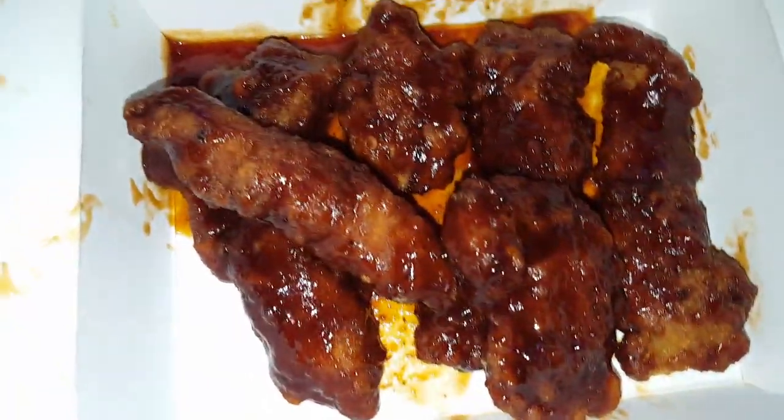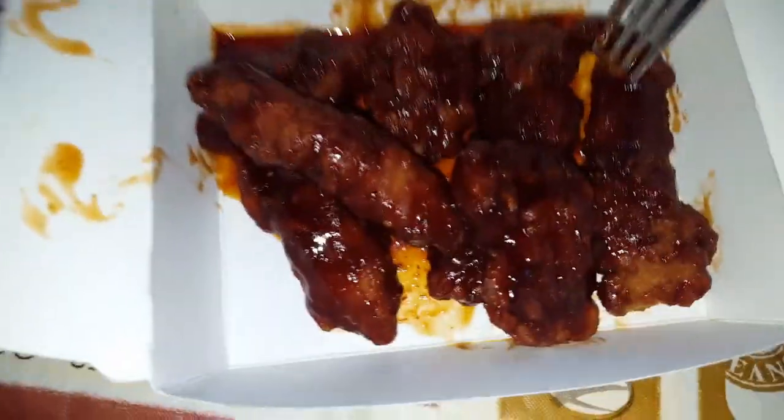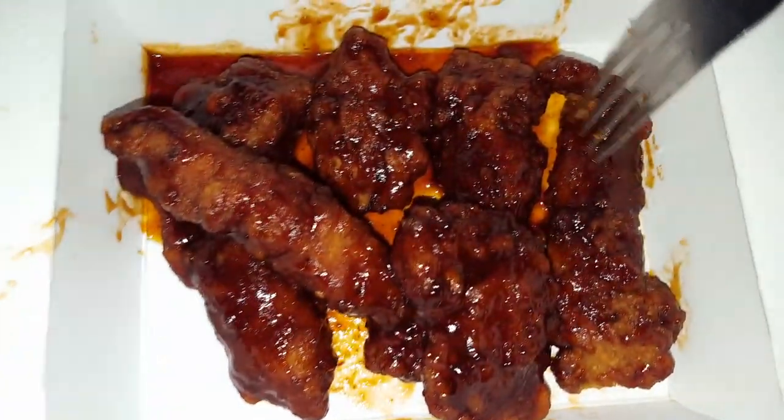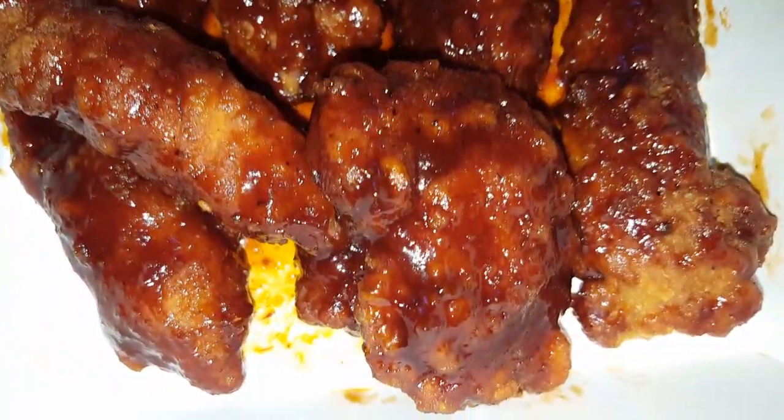So what you think so far? How many is that? 1, 2. This is 5. Okay. Well, it's really 2 little ones and 4 big ones. So they kind of hooked us up today.